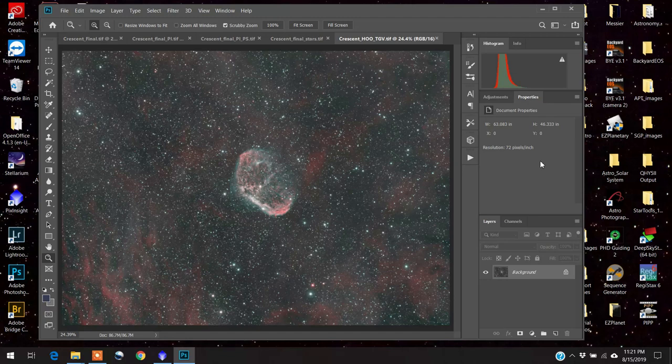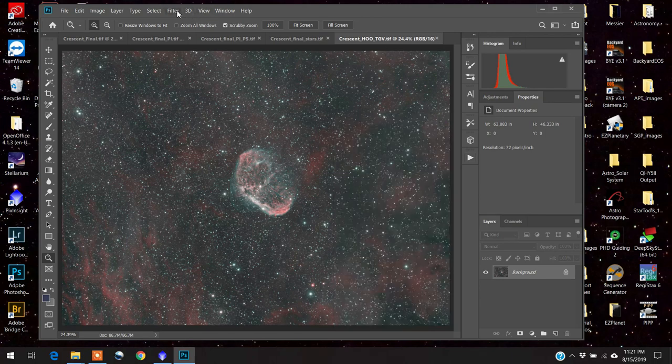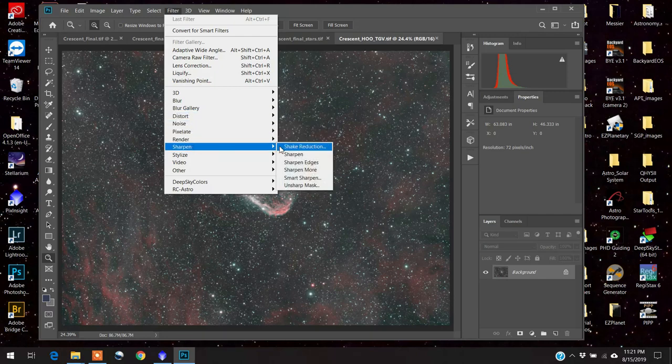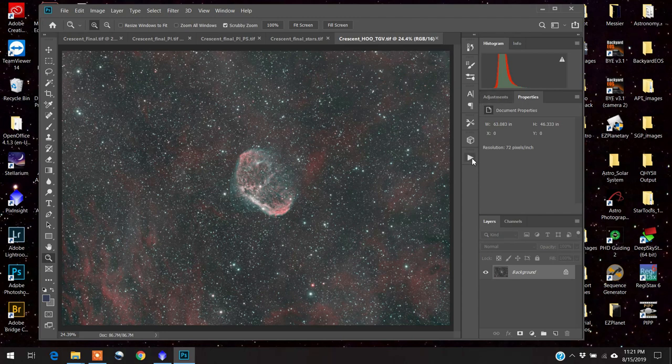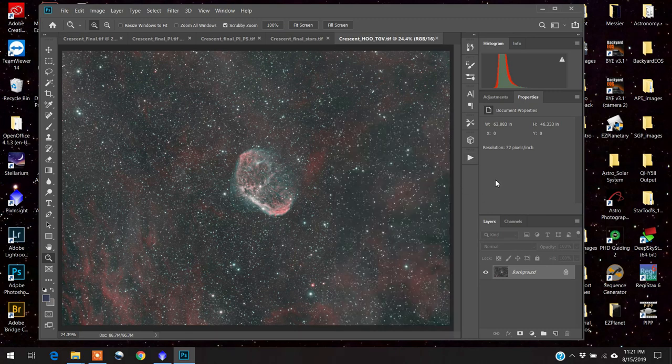And what I did in Photoshop, I did a variety of things. One of the things I did was the local contrast enhancement. I did some sharpening and noise reduction under sharpen, and I went down in here to smart sharpen and did some stuff with it. And I did some other noise reduction in here, that deep space noise reduction. And I think I did some star color enhancement. So I just played around with Photoshop for a little while.